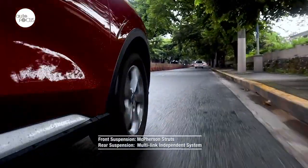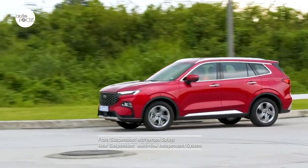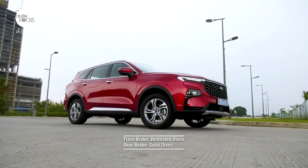The suspension on the next-gen Territory features McPherson struts in front and multi-link independent system in the rear. The brakes feature ventilated front and solid rear discs.